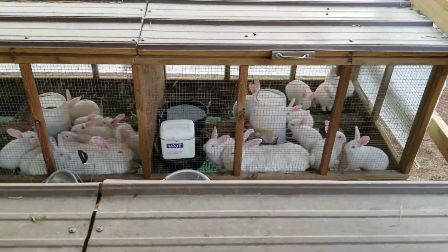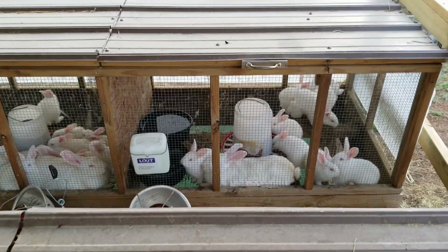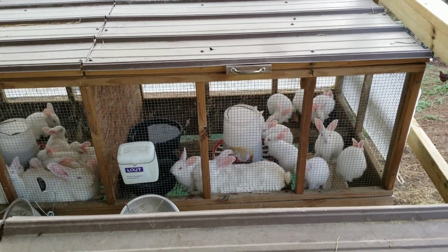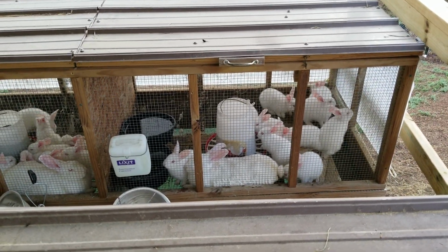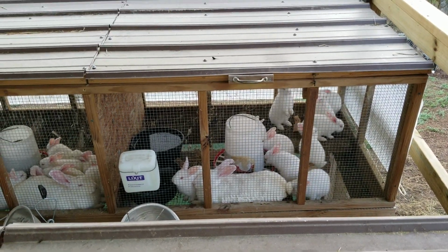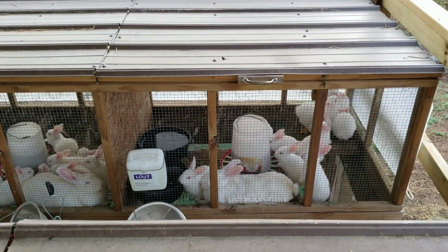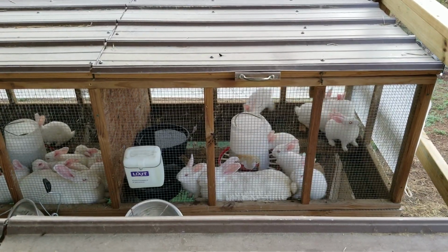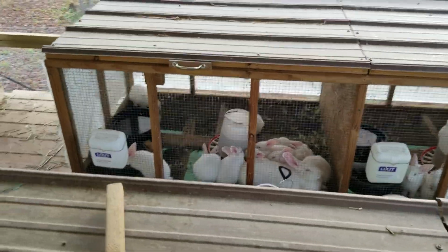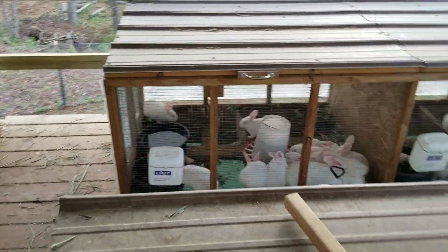The rabbits are actually pretty easy to care for if you have an approach like what I have, where these things are sitting up on a deck. All I got to do is come out here and throw them a little bit of Timothy hay, or actually Timothy grass is what I use, and make sure their waters are topped off. And that's not even an emergency. You can see they're fine. I can come back about lunchtime and do this.